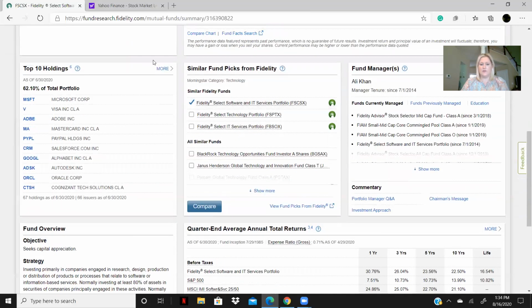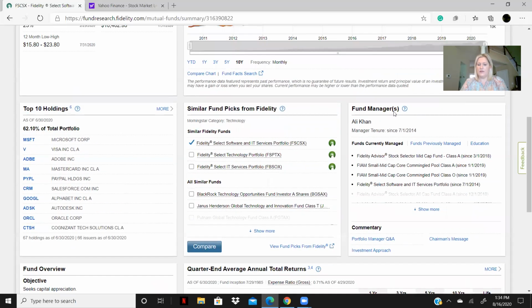Okay, it also gives you some similar fund picks. So these are some similar mutual funds to this particular one. Over here, it tells you the fund manager information. How long has this fund manager been managing this fund? This one's been 6 years. Some people, if they see that there's a new fund manager, are a little bit more wary of going with that particular fund. It doesn't mean that they're a new fund manager, but maybe specifically with that fund they're new. So for some people, that's a concern.